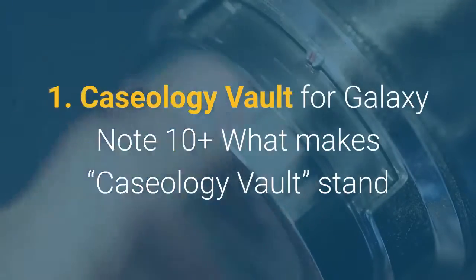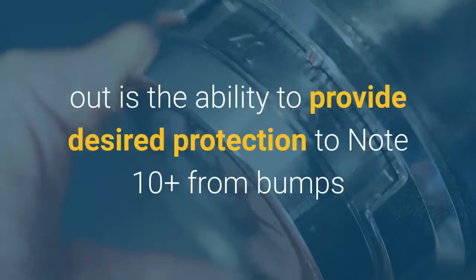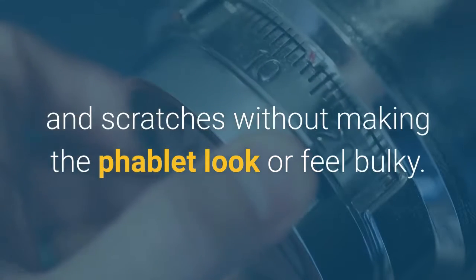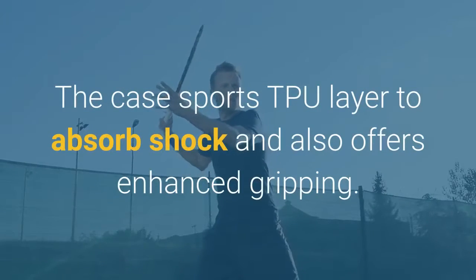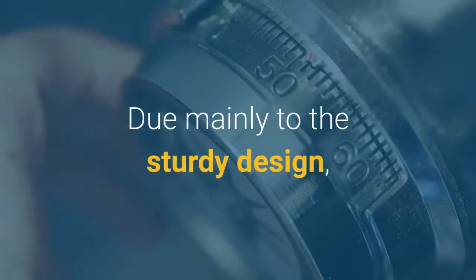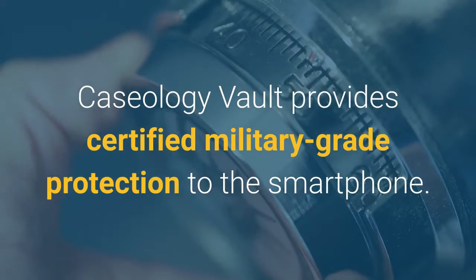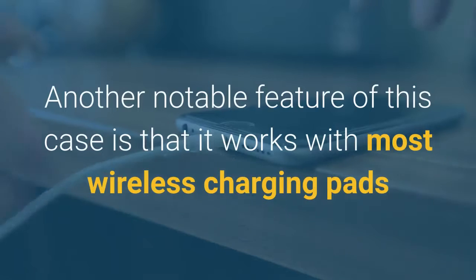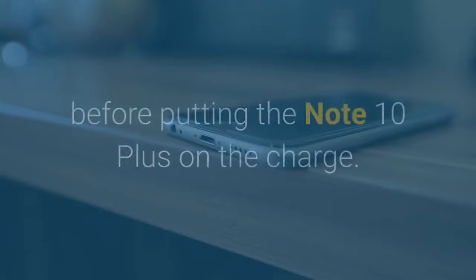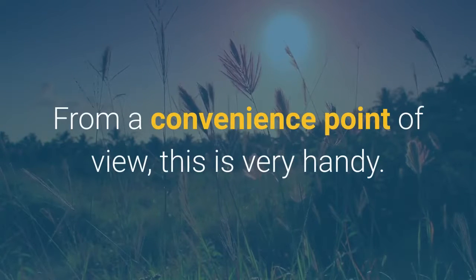1. Caseology Vault for Galaxy Note 10 Plus. What makes Caseology Vault stand out is the ability to provide desired protection to Note 10 Plus from bumps and scratches without making the phablet look or feel bulky. The case sports TPU layer to absorb shock and also offers enhanced gripping. Due mainly to the sturdy design, Caseology Vault provides certified military-grade protection to the smartphone. Another notable feature of this case is that it works with most wireless charging pads so that you don't need to remove the cover before putting the Note 10 Plus on the charge. From a convenience point of view, this is very handy.